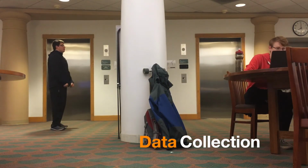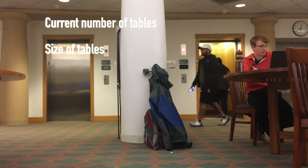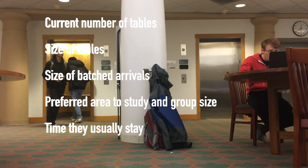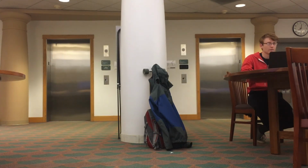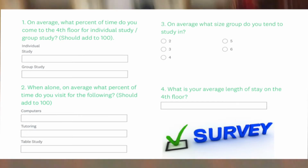Before creating the simulation, initial data was collected. This included the current number of tables and table sizes, the number of students to arrive from the elevator every minute, what area of the floor they study on, the size of groups each individual studies in, and how long they stay at the library. We found that the current setup of the library has 32 4-person tables and 8 6-person tables, and the students were surveyed to determine where they typically study on the 4th floor, group sizes, and how long they stay. Number of people to arrive every minute was determined by sitting for 6-hour periods from 4 to 10 p.m. and counting the number of individuals to exit the elevator each minute.